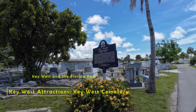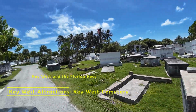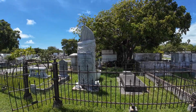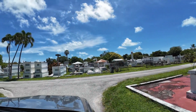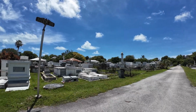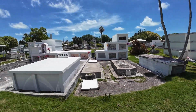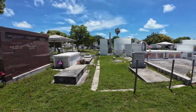The Key West Cemetery is a historic burial ground located in Key West. Established in 1847, the cemetery features unique above-ground tombs and gravestones that reflect the region's diverse cultural heritage. The cemetery is known for its quirky epitaphs and colorful memorials, making it a popular tourist attraction. There's 19 acres here, 80,000 to 100,000 people are buried here. Anywhere from Catholics, Protestants, Jews, millionaires, and paupers.